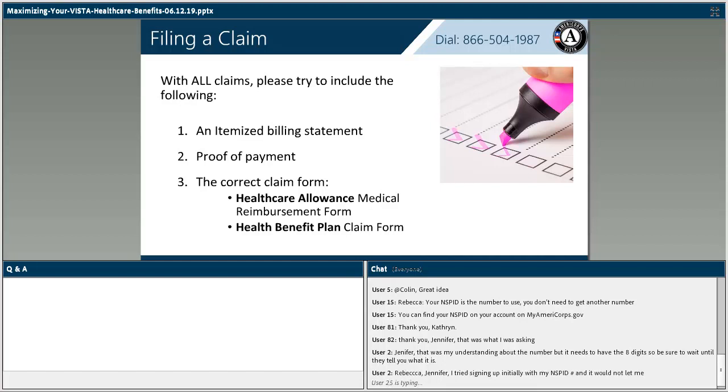And then the last thing to include is the correct claim form. Just make sure which plan you're on. There are two different forms: the healthcare allowance medical reimbursement form for those on the allowance plan, and the health benefit plan claim form for those of you on the benefit plan. It's because those plans include a few different criteria for what we need with the claim. They'll guide you through it.